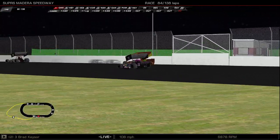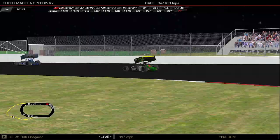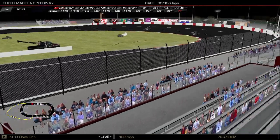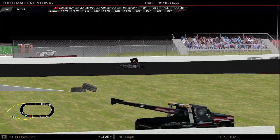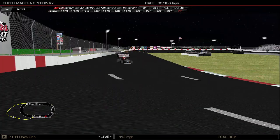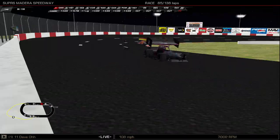Dave-O looking to become a three-time winner of the Summit Classic 125, and if he does it here tonight, he'll join John Davidson, Race and Junior Bob Gangwer as back-to-back winners of the Summit Classic 125. Keyser also looking for his third.